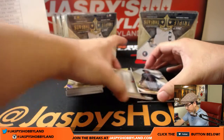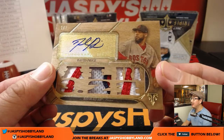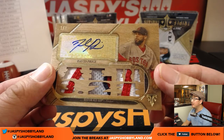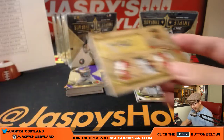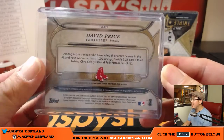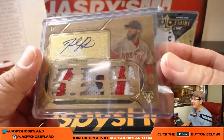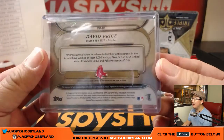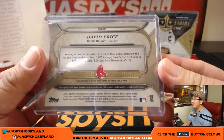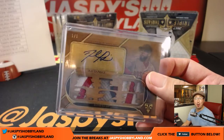And Matt Kemp will reveal a David Price. Wow, one of one David Price. Look at that. Look at the wood. That is awesome. Kevin Oliveira with the Red Sox. That is nice. That's a wood frame, David Price triple relic and autograph. Wow. This should wake some people up. Nice. So Kevin with the Red Sox, all aboard the Big Hit Express.